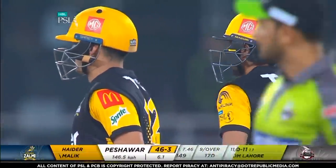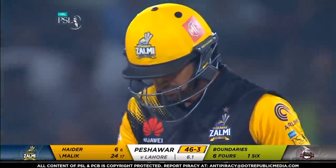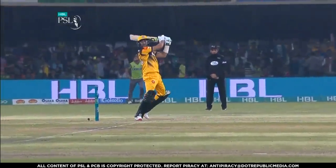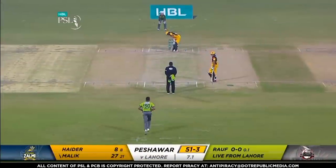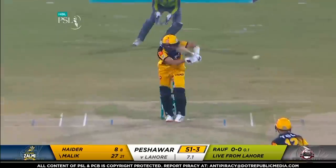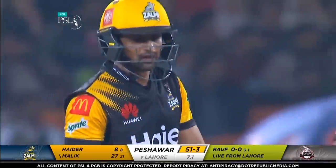Brilliant. That is a really solid stroke. Malik's been in terrific form. He got a slow half century. It was about 80 where he needed to bat slowly because he was losing too many wickets around him. And then the next innings... Glorious night here in Lahore tonight. That's gone fine. Four to the total.